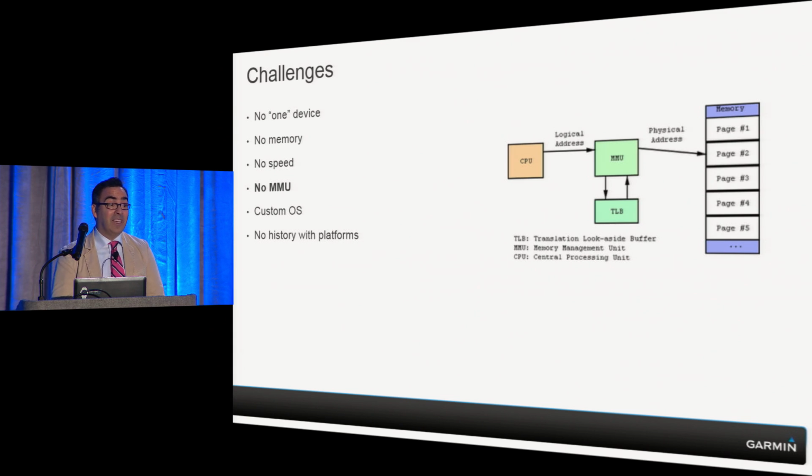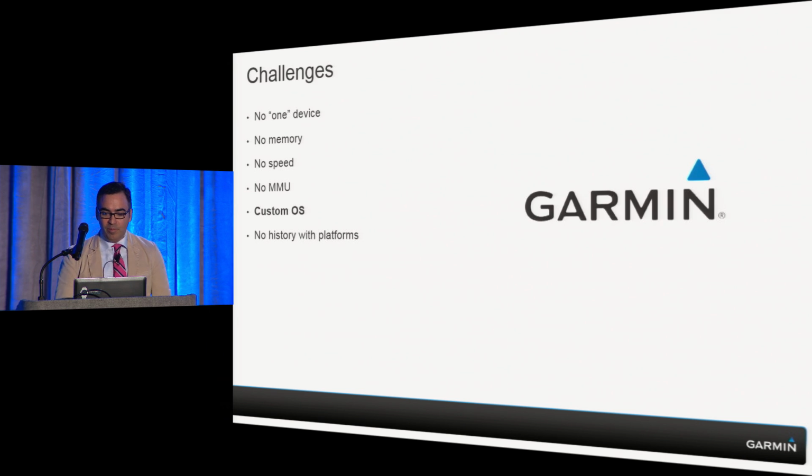We aren't necessarily guaranteed to have an MMU. I'm not sure if you have lived without one, but if you remember locking and unlocking of memory, if you programmed in the 90s, yeah, it's awesome.